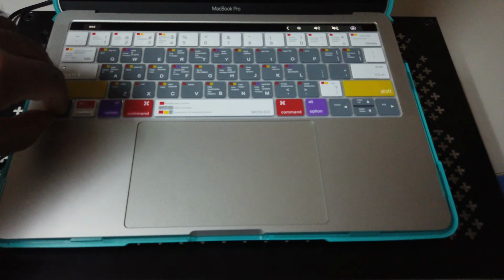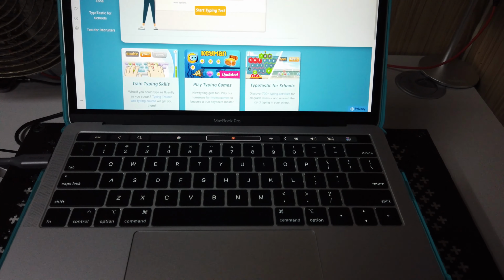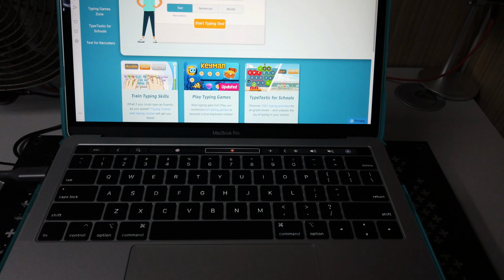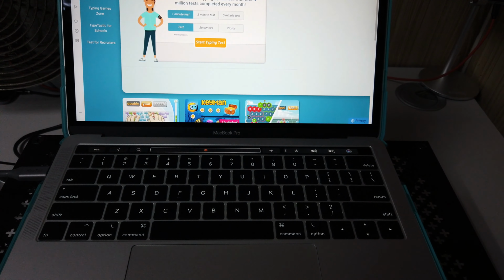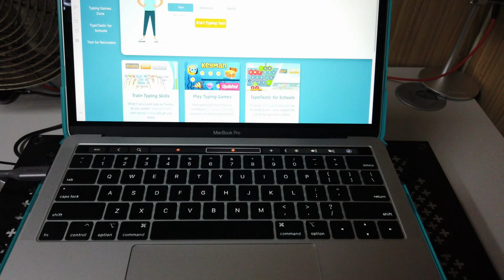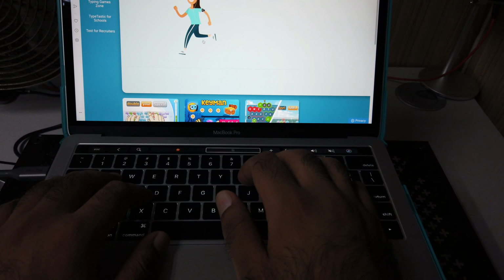And then now we are going to type using the Mechanical Keyboard to see how many frames per second we can get. Let me just refresh the website. Okay, here we go. Let me just duplicate the tab. Okay, and let's get started with the Butterfly keyboard first.